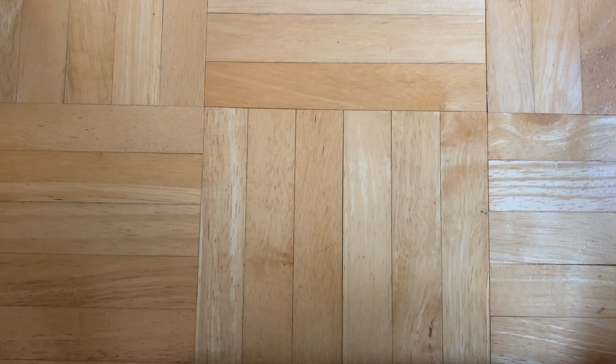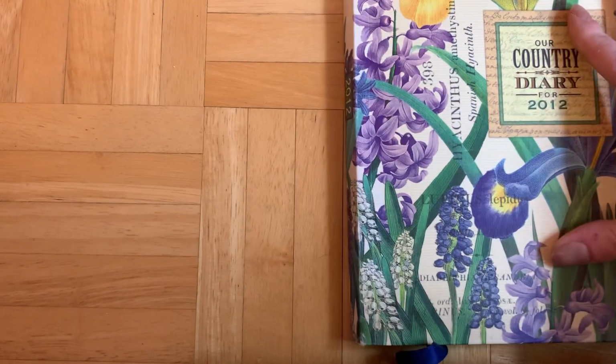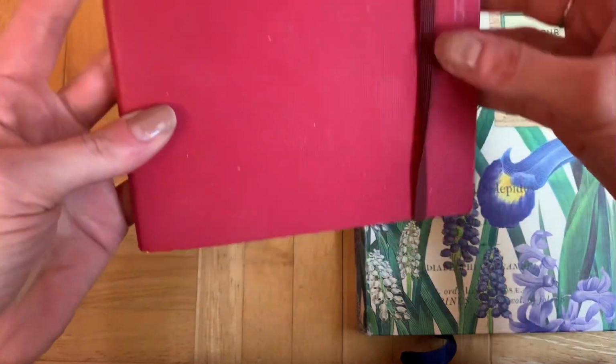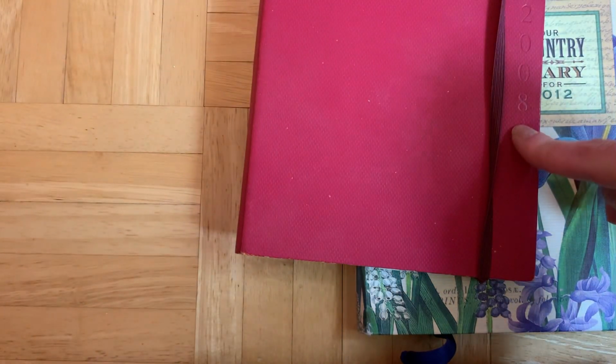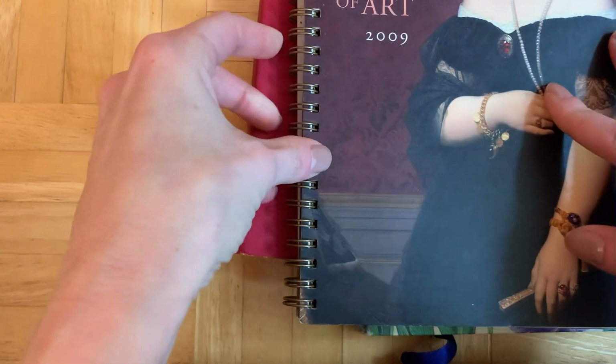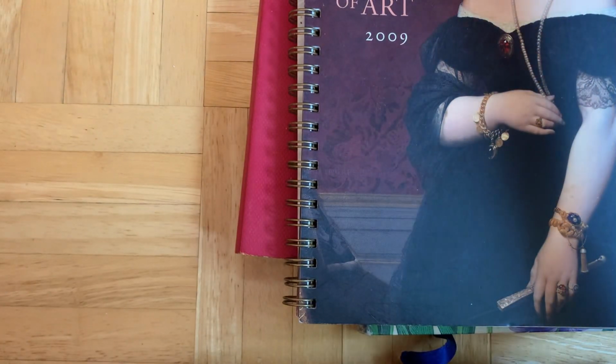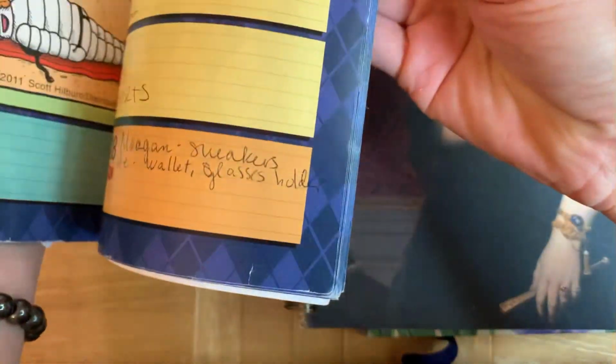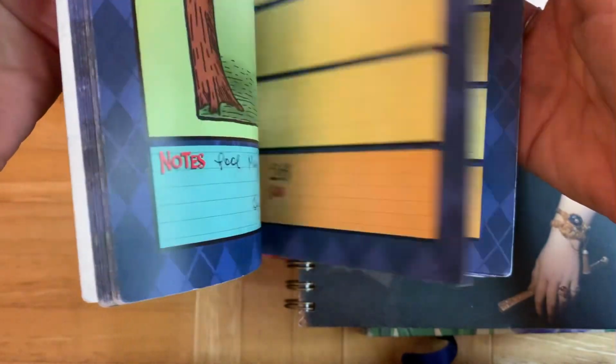So I guess to start with, historically, I've used planners my whole life, since I was in grade school. Since I was, I guess, 6 or 7 or whatever. So I always used these kinds of things. I would just pick out a different one every year. Like this was 2012, this is 2008. I just have a random sampling of them, but I had them all through school, all through college, all that stuff. This is 2023.